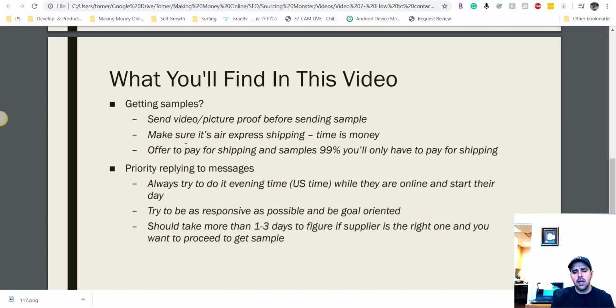Offer to pay for shipping and samples. 99% of the time you'll only have to pay for the shipping. So tell them before you ask for the sample, okay, can we get the samples? Of course, I will pay for the shipping cost and the sample fee, whatever it costs. Don't worry. That way, most of the time they will tell you, oh, okay, don't worry about that. We will give you like $20.